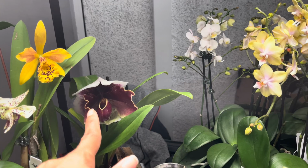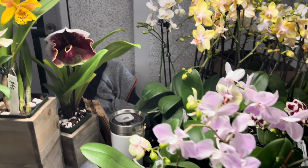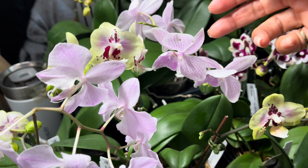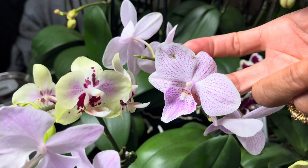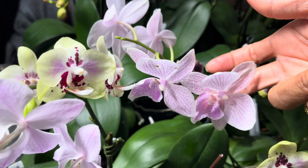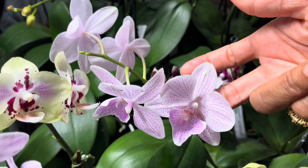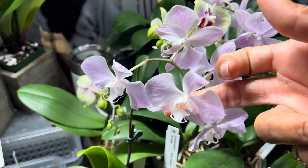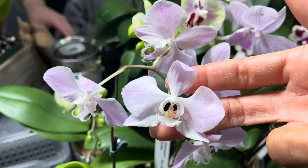That bulldog back there is really nice as well. Now this one caught my eye. This is unusual. It's a big lip. Sort of looks like a Schilleriana, but not quite. And this one over here, look at the lip on that one.